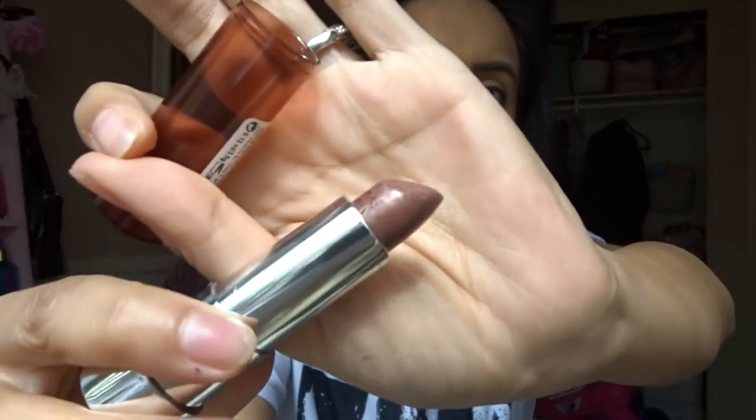I just completed my makeup for the day. I'm not sure if I'm liking this too much. This is the Essence, I think it's like a lip balm. It's called the Sheer and Shine Lipstick. So obviously it's not meant to be mega pigmented. It looks like that. I don't know. We'll see.